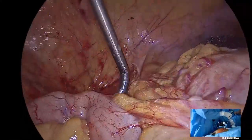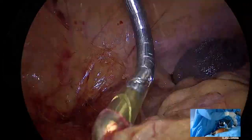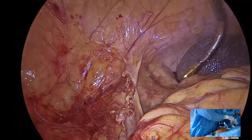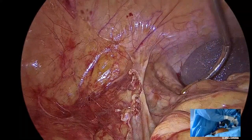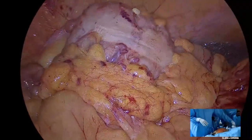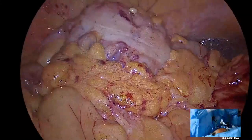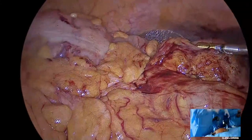So we have already done the dissection over here. The cecum has been mobilized, the ascending colon has been mobilized a bit. We've still got that to do, which I'm going to do now. And once I've completed it all the way up to the hepatic flexure, I'm going to change the entire operation setup to do the proximal transverse and the mid transverse. So let's do that now.